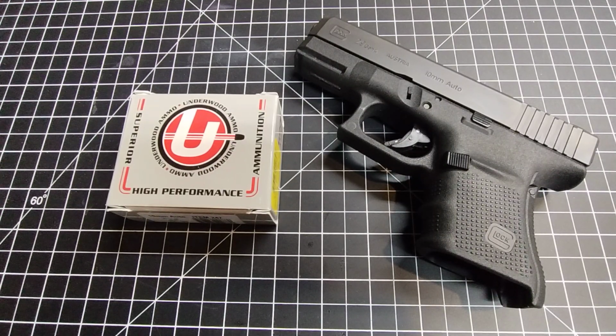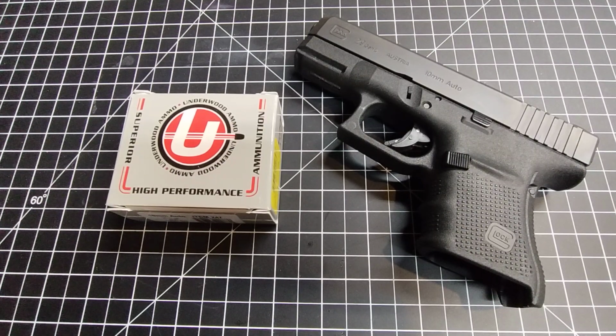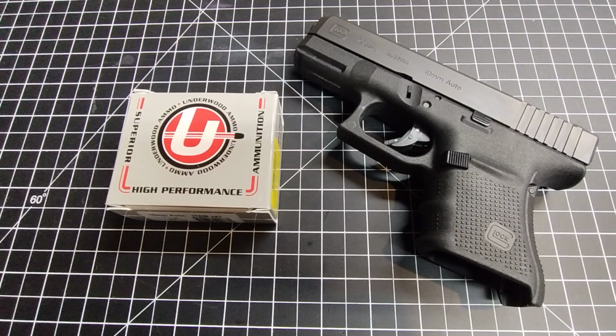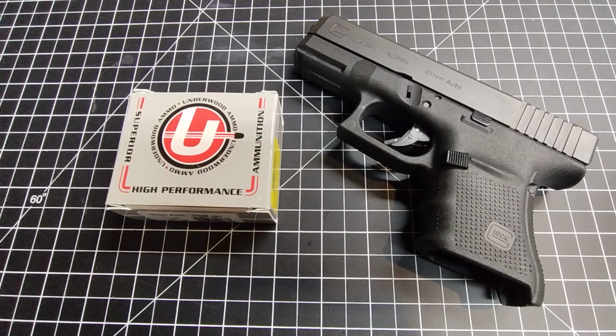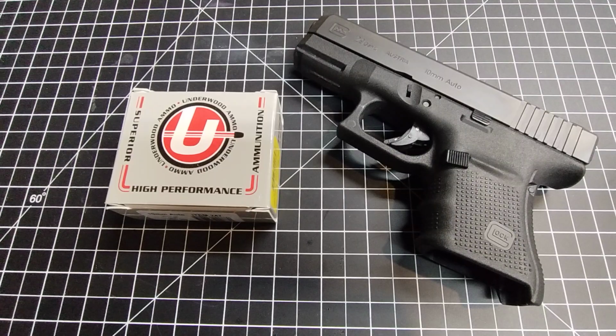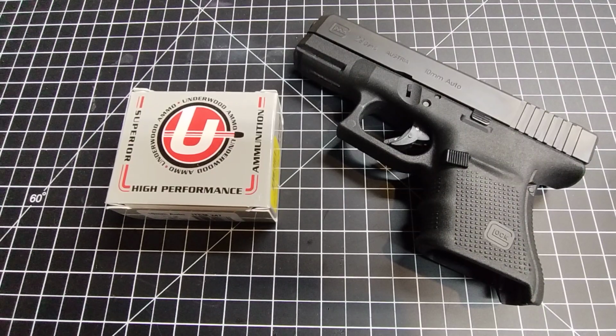Now, I've heard people make the argument that, well, if your life depends on it, what does it matter? And you are absolutely right. Who cares how painful it is if it's going to preserve your life? The caveat there is you should always practice with your carry gun. Are you going to want to put hundreds and hundreds of rounds through that thing? I really don't want to.